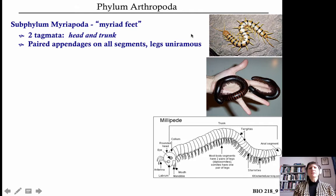This term uniramous, you'll understand a bit better in a few slides from now. Uniramous means they're unbranched. It doesn't mean that they're not jointed. They're jointed appendages, they're just not branched. They don't have different sides to them. I'll show you branched appendages when we get there, but these are not branched.